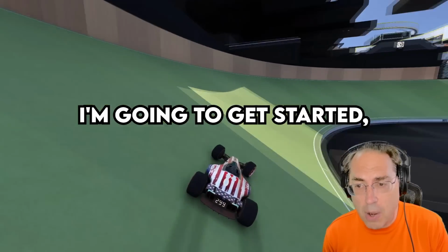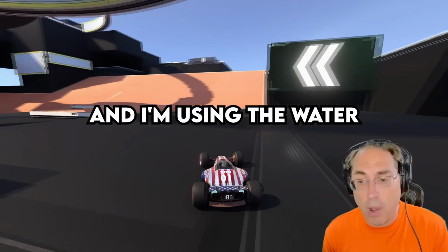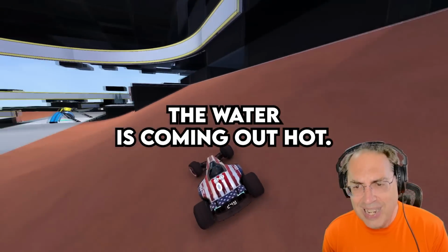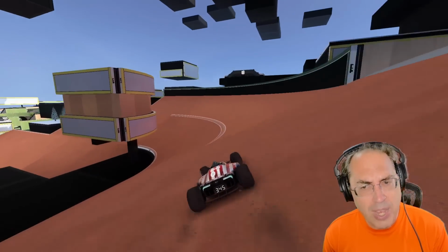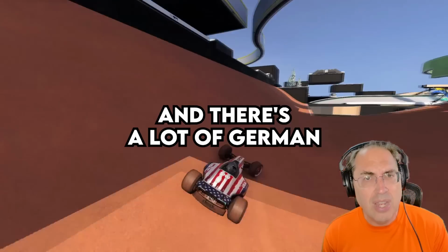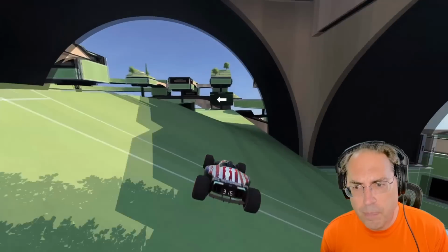I'm going to get started, and I'm mixing up the solution we have to use in restaurants, and I'm using the water from one of their triple sinks. The water is coming out hot. It's a Vegas summer, so I'm letting it run until it cools down some. I look over at the floor sink the triple sink drains into, and there's a lot of German cockroaches coming out of it. Frack it.